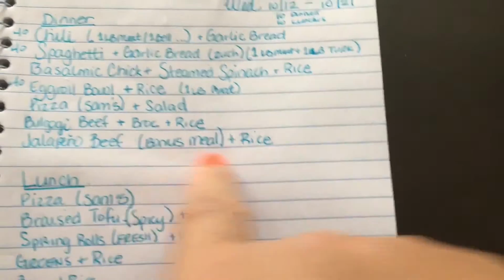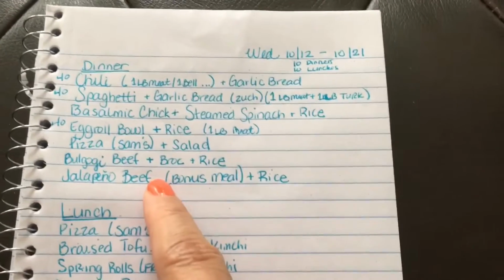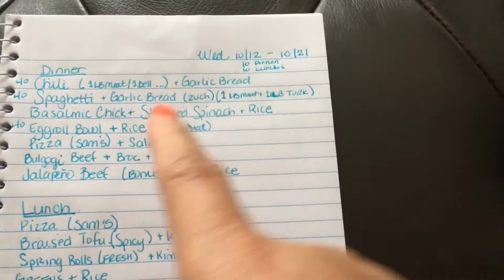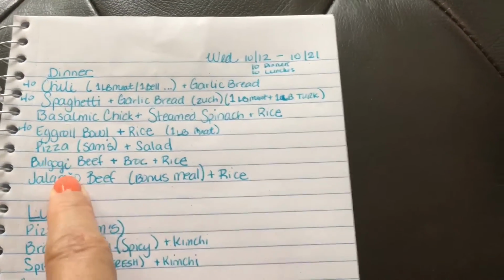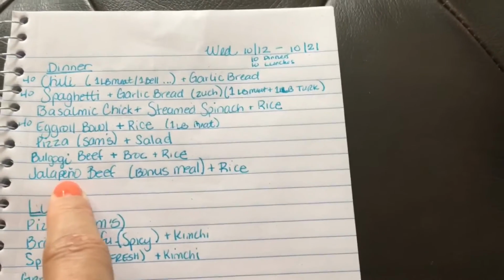And then as a bonus meal, mainly because sometimes you plan all of this out and it's the best laid plans, and we just don't feel like having it. So we will end up, I almost always have a bonus meal. If I don't have a fresh bonus meal, I have a frozen one. This happens to be frozen.